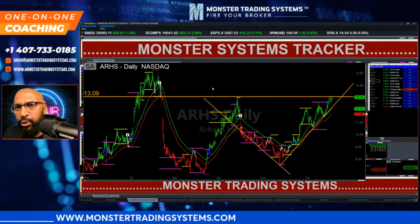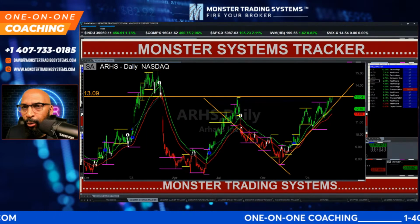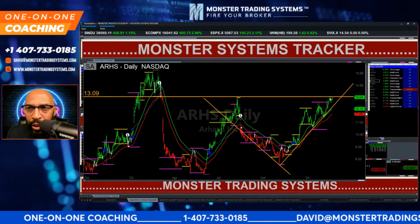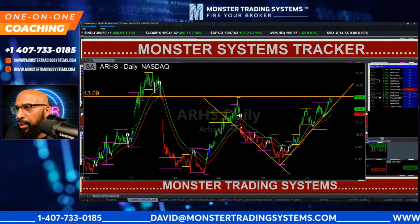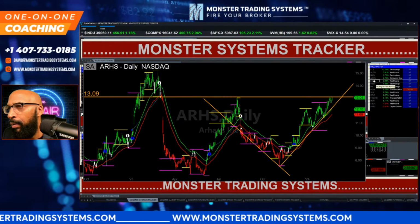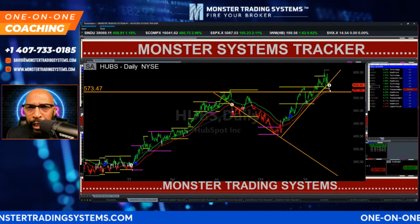All right, ARHS, that's holding. Buy signal here, looking to break through a nice resistance. If this one breaks through resistance, guys, we could see it really, really go. This is where sellers came in before, right here, gap down here. So if it can break through that resistance, and it closed right at resistance, we could see it move higher there. ARHS. This is holding.